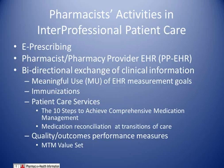Some of the pharmacist's activities in interprofessional patient care: electronic prescribing is a very, very important component of what we do. It's important from a patient safety standpoint that prescribers can communicate electronically the prescription that they want filled for that particular patient. And it's important for pharmacists to send information back to the prescribers when there are problems they've identified with that patient, whether it's a drug interaction or a potential problem that the pharmacist might know because that patient is taking an over-the-counter item or a homeopathic type of medication that the prescriber might not have known, or that patient care team might not have known in that medical home model.